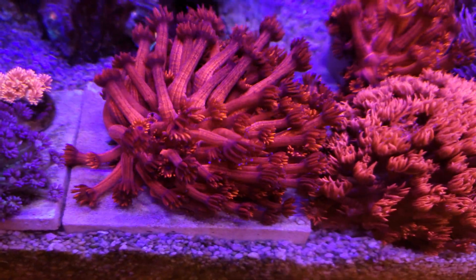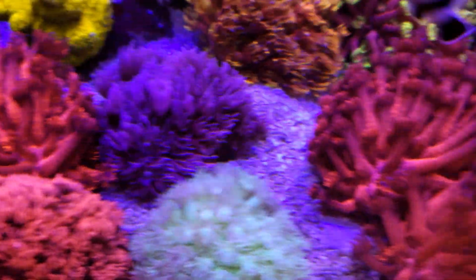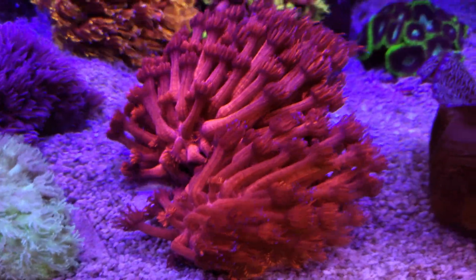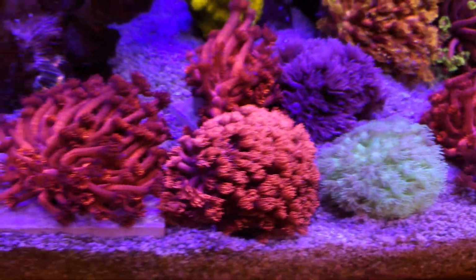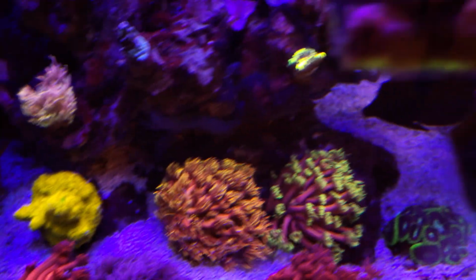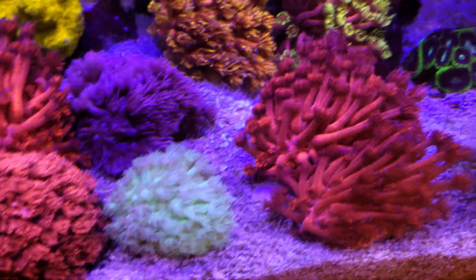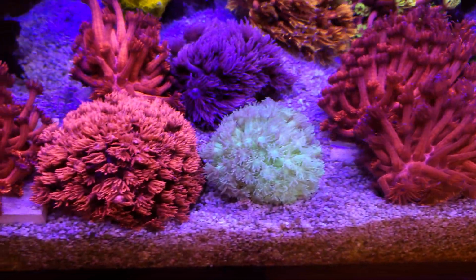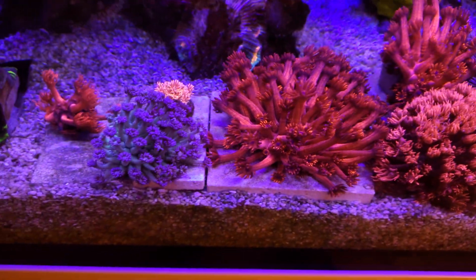This right here, this Gonnie and this Gonnie all were the big Gonnie that was sitting where these two are. So I sold all but one of these and just got it back down to a more manageable size. You can see how big these are. These 2 Gonnies here were just small cuts off of it as well. So I grew it out pretty good. I was proud of it. ORA Gonnie.